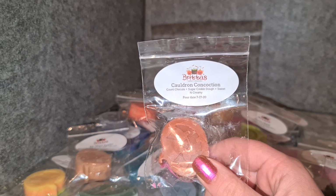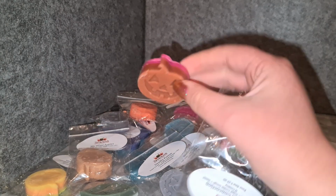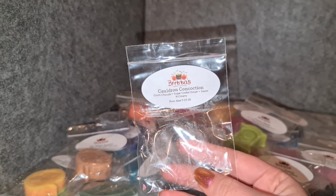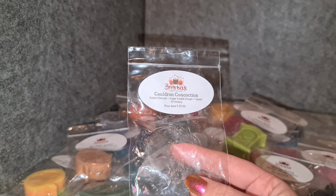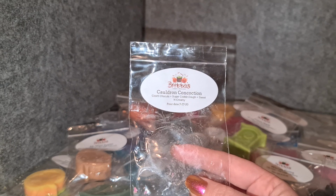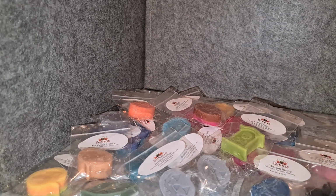Cauldron concoction, so Count Chocula, sugar cookie dough, and sweet and creamy. She uses sweet and creamy a lot. I don't see that in Bender Wax very often, but she seems to use it across a lot of things. So pink and brown. I don't know about this one. The Count Chocula, I'm getting quite a strong chocolate note, but it's a bit weird. It's not right. Maybe it's just not melding well with the sugar cookie dough, because I have some Count Chocula from another brand and I like that. But this has a weird, slightly sour milk kind of tone. So I don't hate it, but it could go south when I melt it.